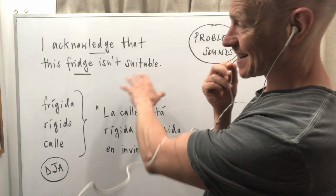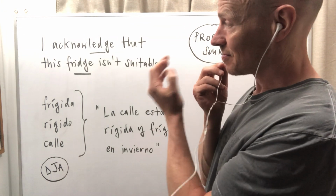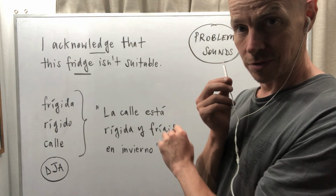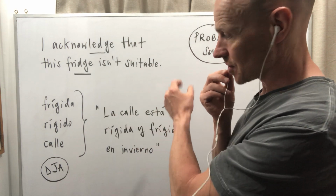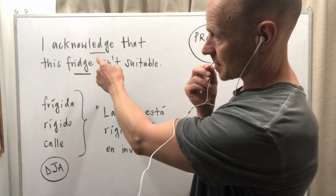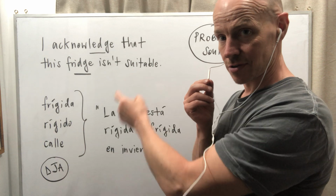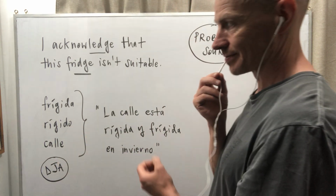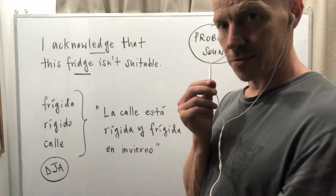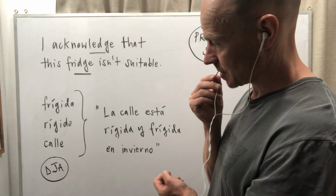So if I read this sentence originally, I acknowledge that this fridge isn't suitable. I acknowledge that this fridge isn't suitable. And notice, acknowledge, fridge. Acknowledge, fridge is a j sound, like a j sound. All right, let's see if we can find some similar sounding words in Spanish.